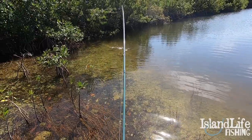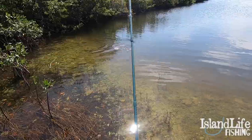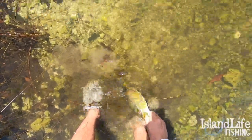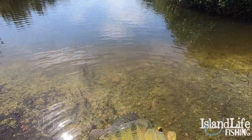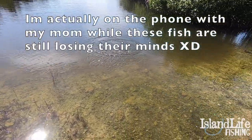Look at how beautiful. On the fly, guys. Wow. On a full. Wow. So fat, too. He absolutely smoked the fly right there. Absolutely crushed the fly. Look how beautiful that one is. Man, he's gorgeous. They're so fat. Home soon. I'm gonna fish one more area and then we're gonna come back home.